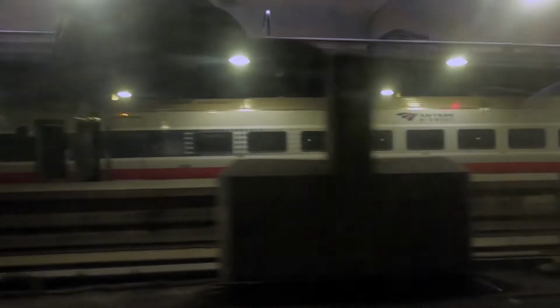We start the slow crawl out of Union Station about a minute early. Near the exit of the underground portion sits some of the new Venture cars, and hopefully we'll see these in action later this weekend.